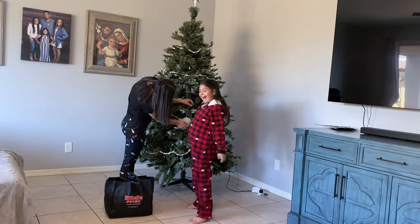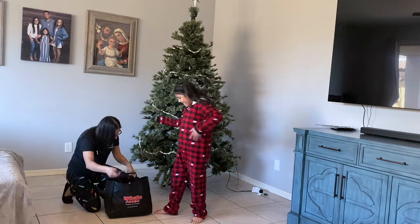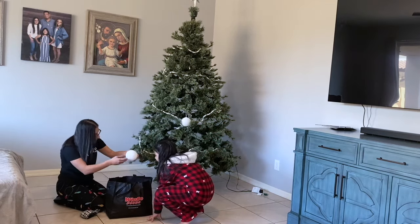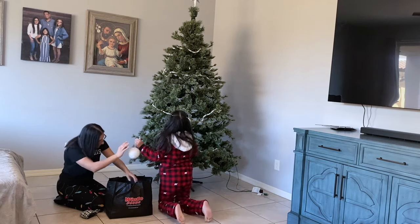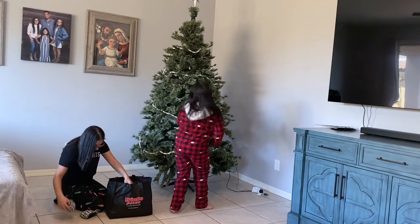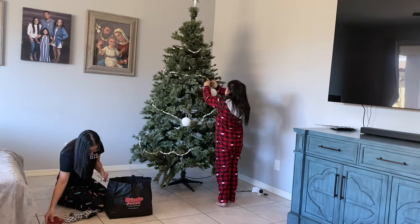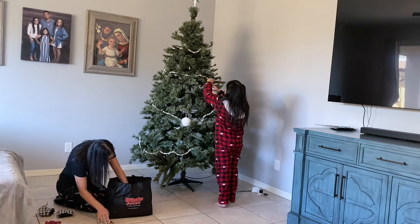Today I have a little helper. Luna's going to be helping me decorate the tree. In reality, my kids always help me decorate the trees. They like putting up the ornaments. And Luna decided she wanted to be in the video. So we are going to be putting up the ornaments. I don't have a huge collection of ornaments, but we are going to put up whatever we have in this bag.